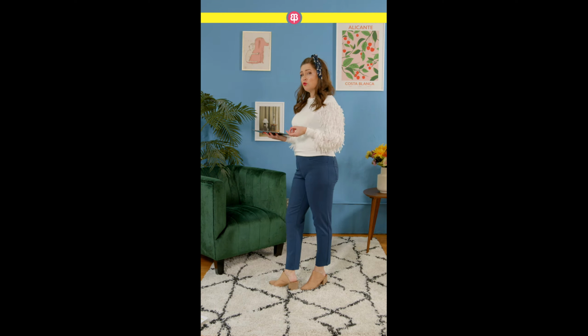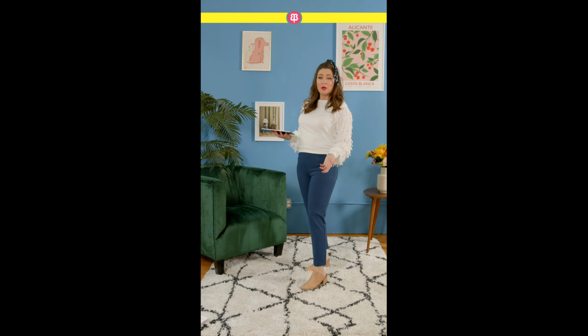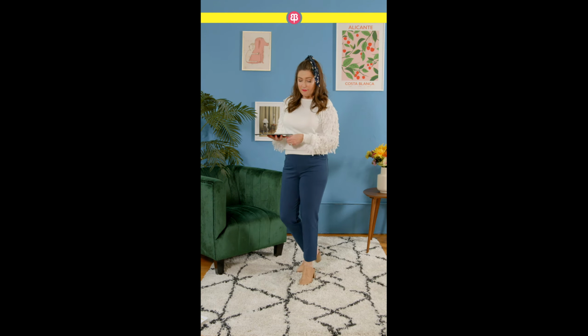They come in 4 lengths, and I'm wearing the 29. They are supposed to be a crop fit, as you can see how it fits on my leg, but you can also wear them long and make them look longer, or you can wear them even shorter, somewhere at your calf. They come in 6 sizes. They are a pull-on like many of our pants are, and they're just uber comfortable. It's that 4-way stretch. It's just a really, really great pair of pants.